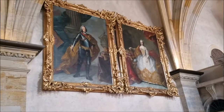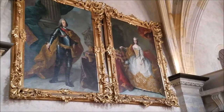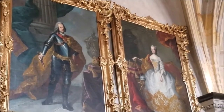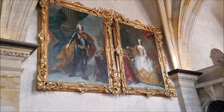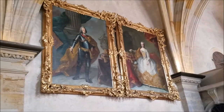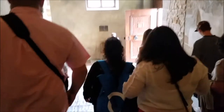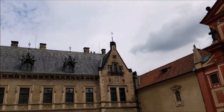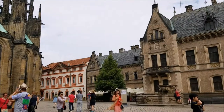Oh, the youngest was Maria Fidesz. Okay, so that's the painting. That's Marie Antoinette's mother. I don't think he was a Habsburg. She was the queen, and he was her husband. Wow. A concert tomorrow. So we're in the back of the church. Took a little plaza.